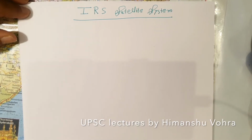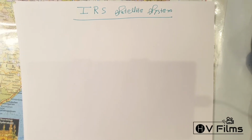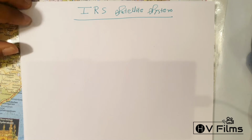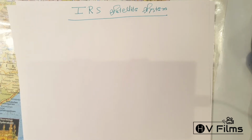IRS are basically the Indian Remote Sensing satellites. As we have already discussed, these are also called the Earth observation satellites. They are mostly polar, sun-synchronous satellites in low Earth orbit, at a distance of about 800 kilometers from the Earth's surface. They zip around the circumference of the Earth in 1.5 hours. In a circular orbit a few hundred kilometers above the surface, the velocity of the satellite must be about 8 km per second before they are put into the polar orbit.